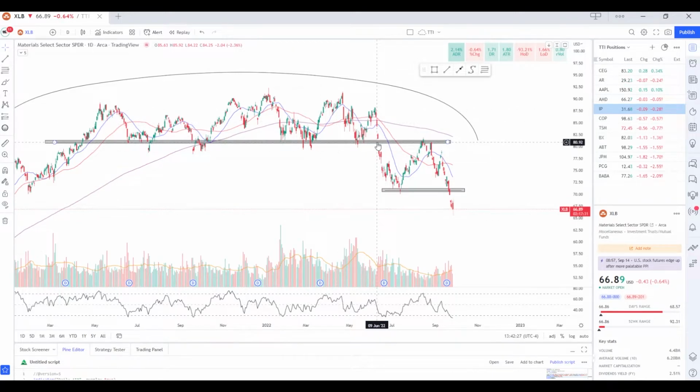Specifically, XLB broke our horizontal level at around $80 way back in June. We came down, hit a new low, came back up, tested previous support as resistance, and once again oscillated to lower lows. I want you to focus on the most recent oscillation up towards the support turned resistance and then into a lower low. This is where we were actually looking to take some material names to the downside.